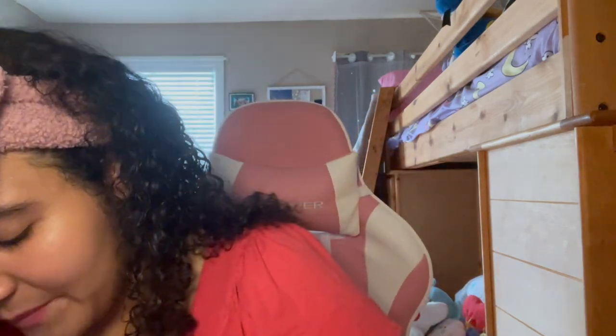Then my third is my ColourPop. She's very pretty. This is the ColourPop Pressed Powder Blush Pearlized in the shade Cosmopolitan, I guess. That's what this one is. This one I got at Target, and these two were from Target. I forgot, I need to say that.